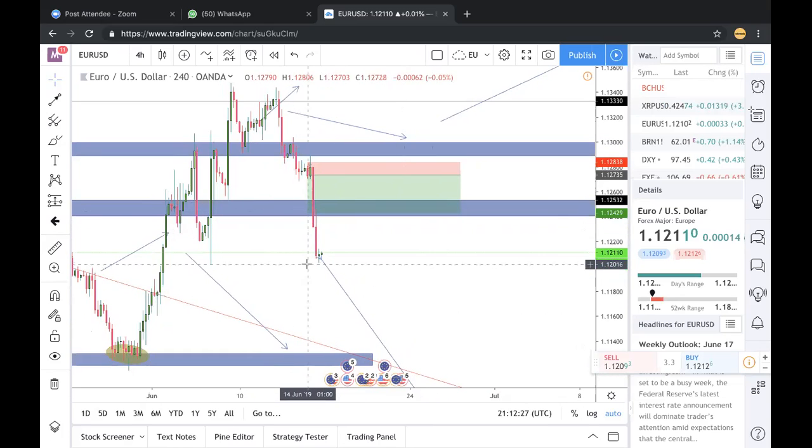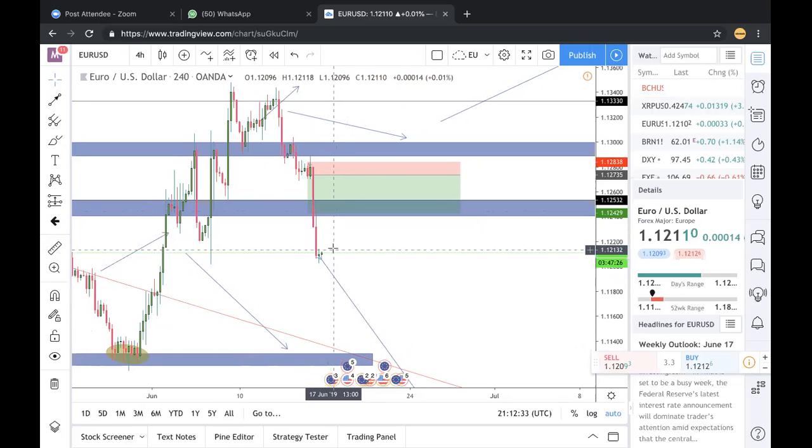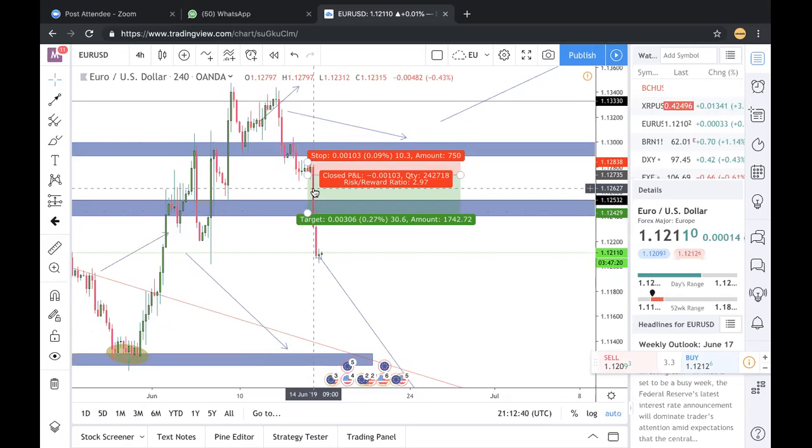So if we have a retest, you could actually enter for a quick buy, catch these pips along here, and then wait for the sell. Or we could have a buildup here, place a buy limit somewhere up top here, or a sell stop, and look for price to continue downwards. So that's what I'm seeing. I like to sell here.